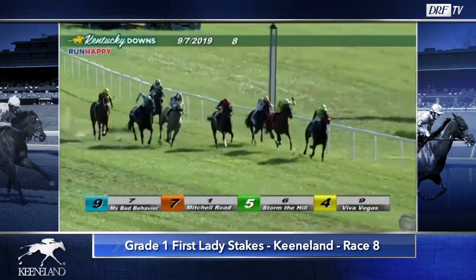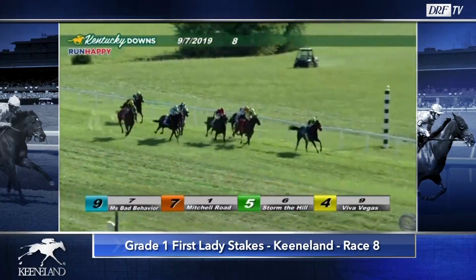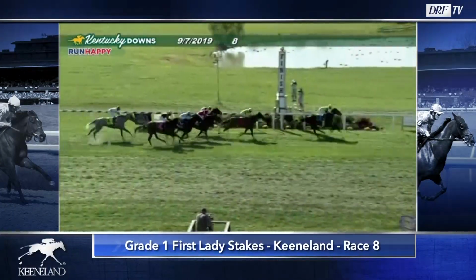And Miss Bad Behavior didn't exactly break that great in the Ladies' Turf last time out under Jose Ortiz, but Jose read the track, and he was able to get to the front with this filly, and she just would not stop in the stretch. And that was kind of the way this turf course was playing all day long. Mitchell Rhodes chasing, Simply Breathless is chasing, Storm the Hill is chasing. They're all chasing. Miss Bad Behavior, gate to wire.